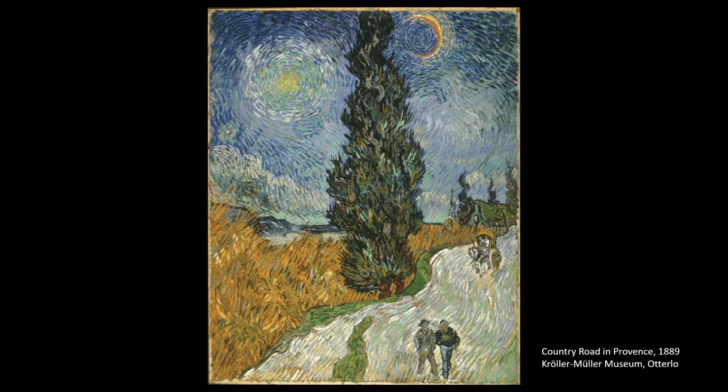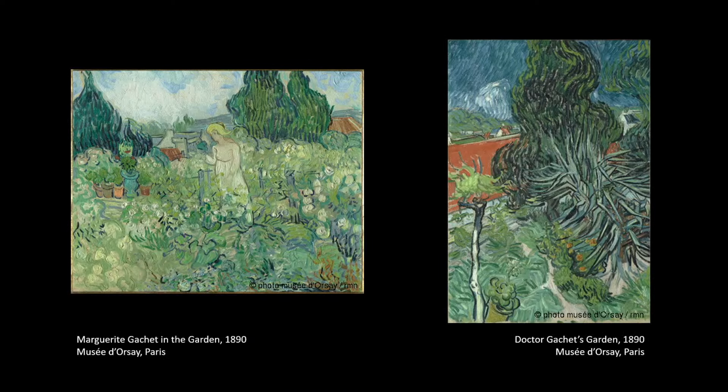Van Gogh continued to cherish this motif in Auvers-sur-Oise, where he spent the last weeks of his life. The thuyas, big trees growing in Dr. Gachet's garden, were strangely evocative, as Dr. Gachet's son so aptly put it, of the cypresses of Provence.